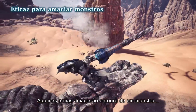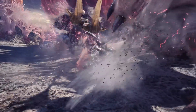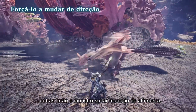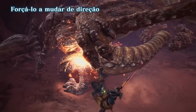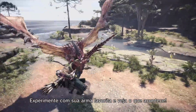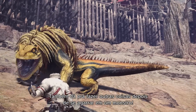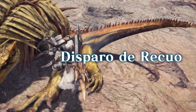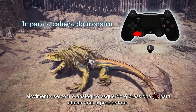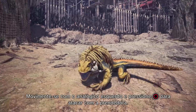Some weapons will soften a monster's hide, while others will make the monster drop slinger ammo. Try it with your favorite weapon and see what it does. There are other things you can do as well after clinging onto a monster. Move around with the left stick and press circle for a claw attack.